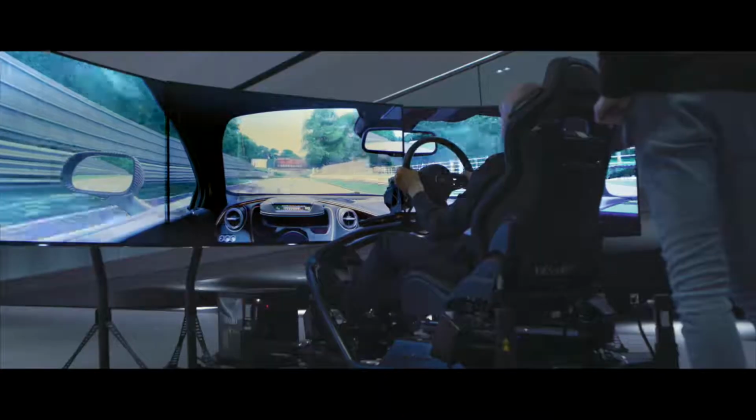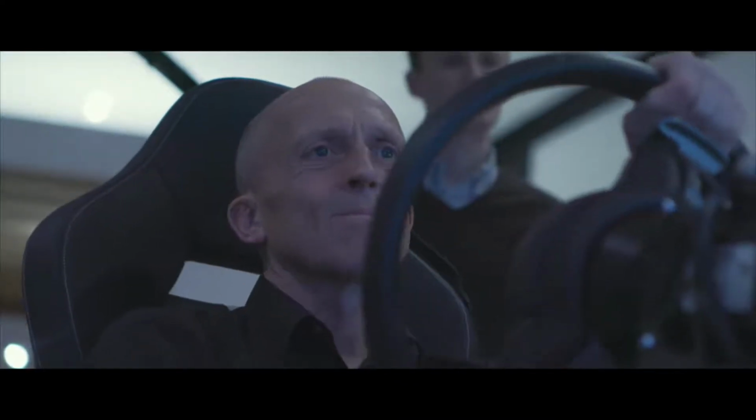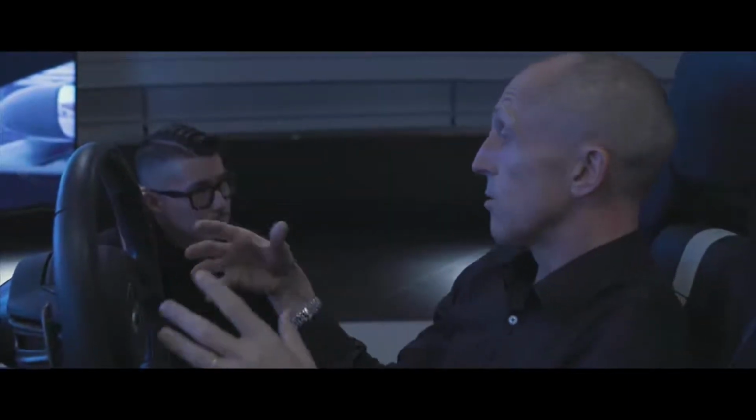version. First test, I wasn't so impressed. I was impressed with everything but the feel and the performance and the handling of my car in this virtual world.